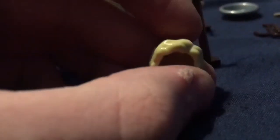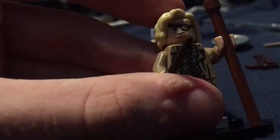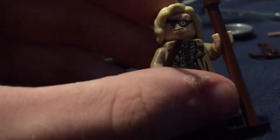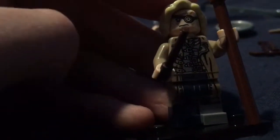Before we move on to Barty, I just want to say I think I've seen this hairpiece once, and it looks very good. I don't know if I would have chosen it exactly. There's just something not perfect about it, but overall very, very good. And I'm just going to turn him into Barty Crouch Jr.